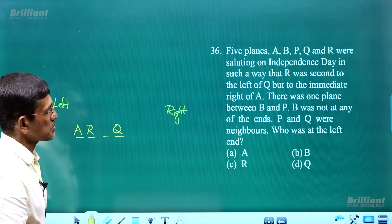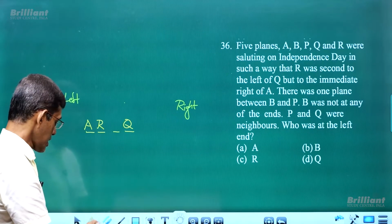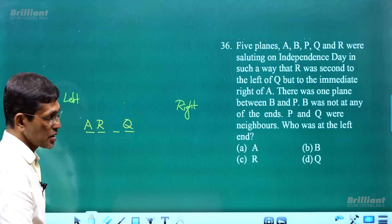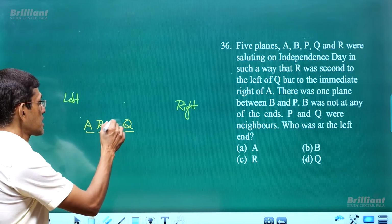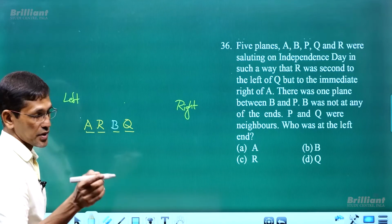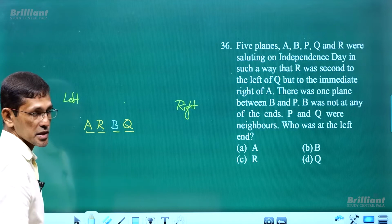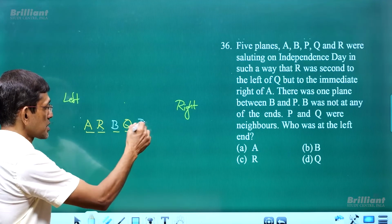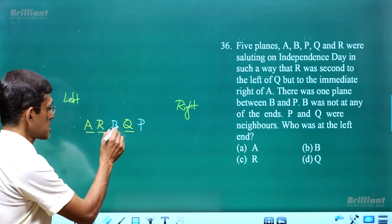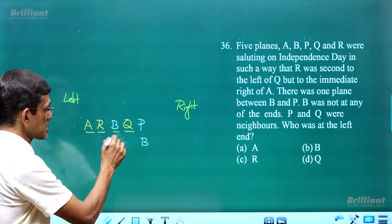There was one plane between B and P. So in that case, where is B, where is P? One plane between B and P. So let's say B is here. One plane between B and P, right? So, well, if we put P here, there are 2 planes between B and P. So that means P must be here. However, the condition doesn't say that B is always here. B can be here as well, right? So that means P is here.